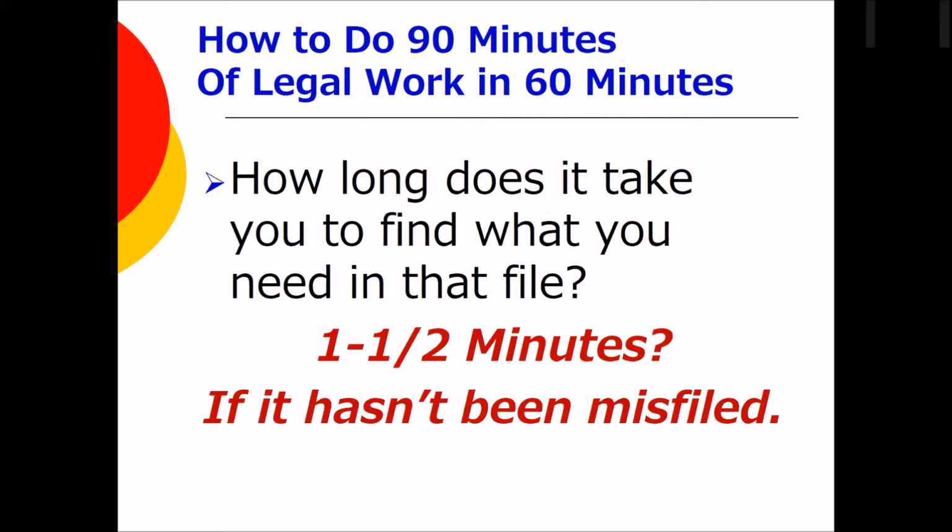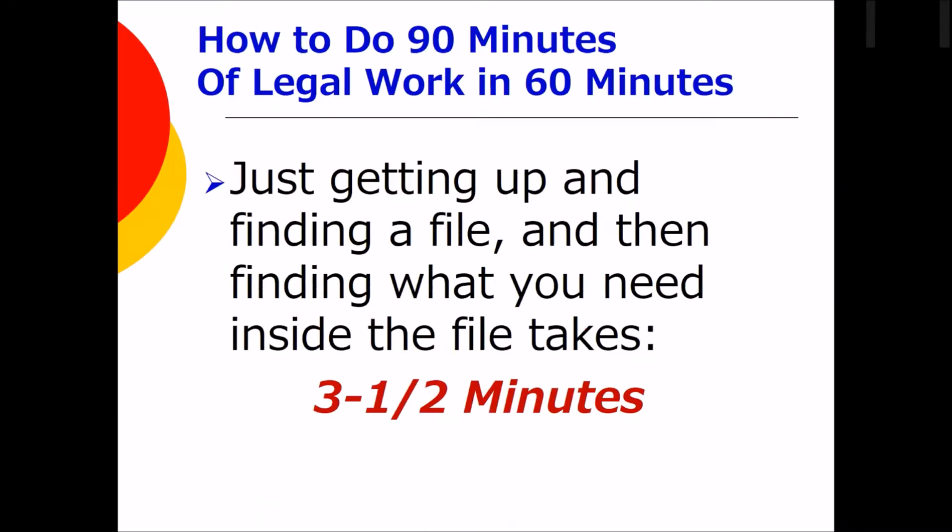And so we have a minute to a minute and a half to find it. So that means that you're spending about 3.5 minutes to get a file. If you don't think this is a fair estimate, time yourself the next time you go to get a file, and you'll see that that's the case, because often you'll stop and talk to someone, et cetera, and all of that is time that is not what you're doing.